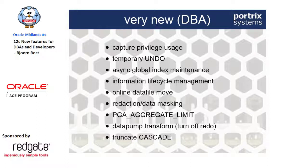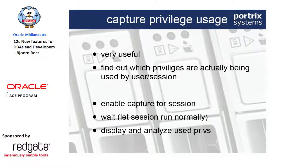So for DBA, I think most of the development features, like Tim said, may be good if you're migrating from a database that has these features and you don't want to reinvent the wheel and change your code. But for Oracle shops, I really wouldn't rewrite my existing Oracle applications to use identity columns just because I can now, because there's really no benefit there. For DBAs, there's some stuff that I find quite cool.